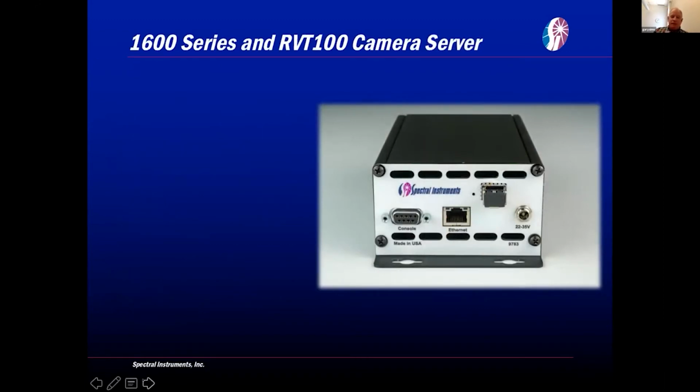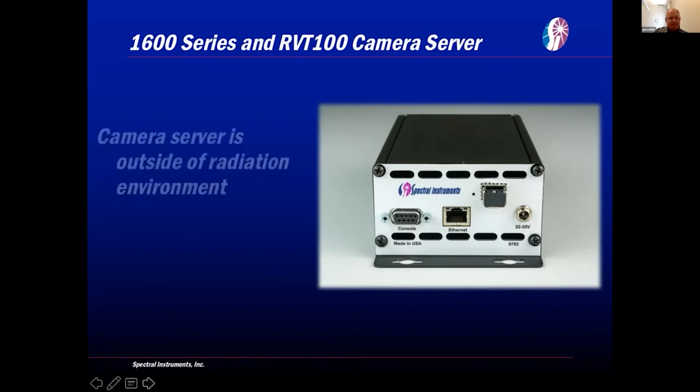Both those 1600 and this RVT100 cameras, the camera head itself is radiation hard. We put the minimum amount of electronics up near the sensor as we can get by with, just enough to get the digital data into a fiber optic and ship it somewhere else where it's a more benign environment. And this is the camera server box that accepts data from the camera head from a fiber optic cable, stores it locally, and then kicks it out over Ethernet connection to computer.